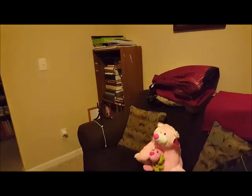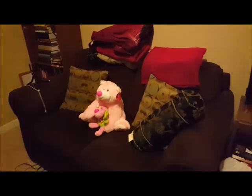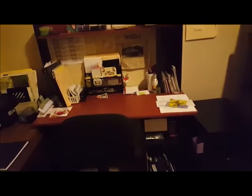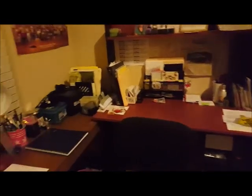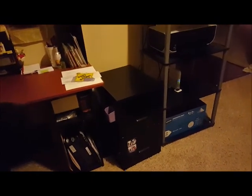The books over there in that bookshelf just got straightened up. So yeah, it's not, you know, absolutely fabulously perfect, but it's enough for me to actually get in here and be a little bit productive, more productive than what I've been able to be. So yeah.